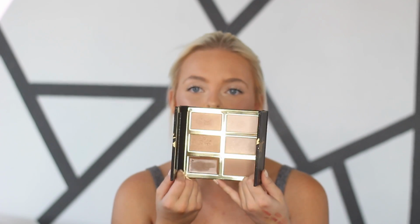The top 2 you have like a champagne or like a white gold, a champagne rose toned, and then a more true bronzy shade. These are all super amazing and super pigmented. I'm obsessed. I'm wearing them right now. I'm wearing the gold one and the bronze ones.